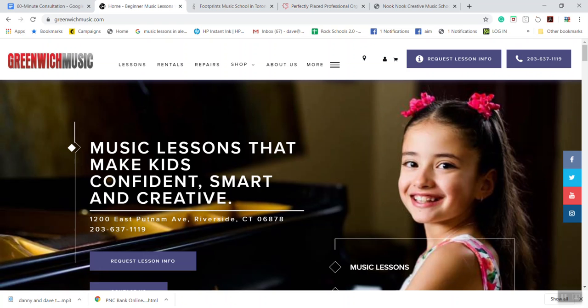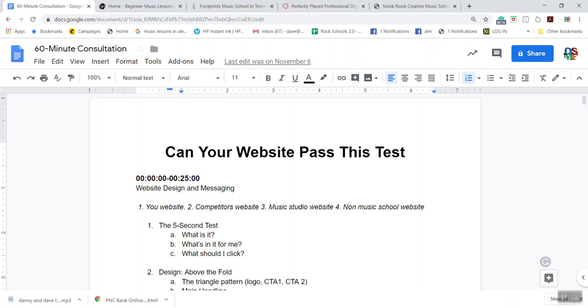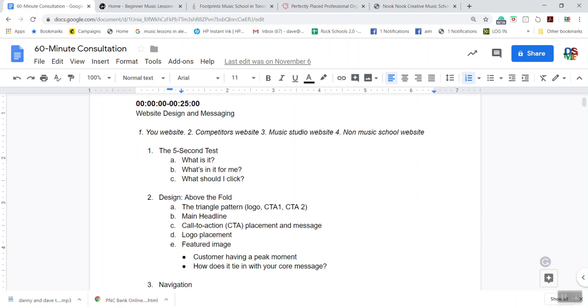Greenwich Music. What is this? It's music lessons. What's in it for me? It's going to make my kid feel confident and smart and creative. Great. Okay. And what do you want me to click on? I've got a few options. I can get more information or I can contact you. So yeah, definitely all websites pass the 5-second test. So great job. Let's look at the above the fold design.